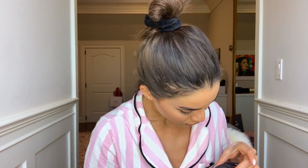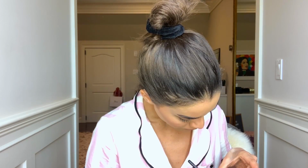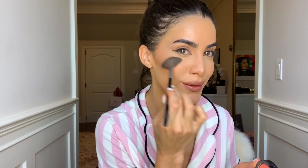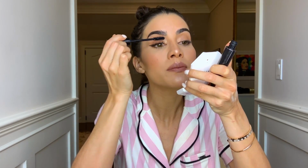I am gonna use just a little bit of blush right here, very little bit. And this blush is from MAC, and I don't remember the name of it. Style. I just scratched it because it was dirty. Super simple, fresh. I'm gonna take my Laura Mercier Caviar Volume Mascara. I actually showed this to you before. Since they sent it to me, I've been using it. Just gives you a beautiful volume without clumping, you know?